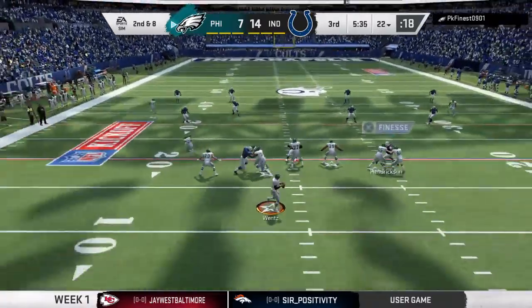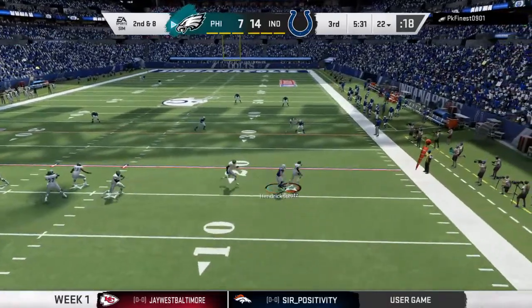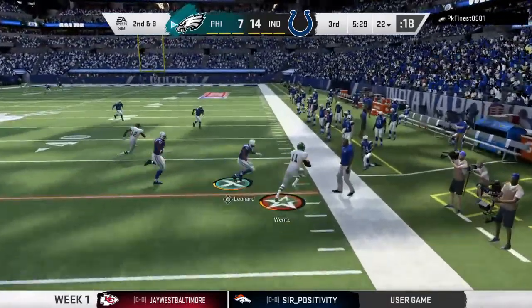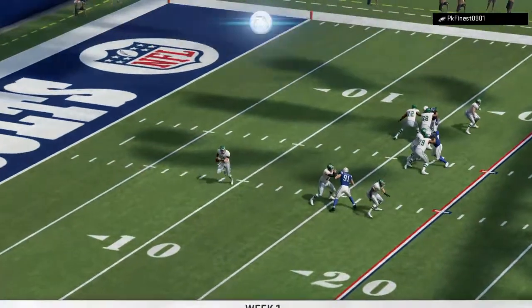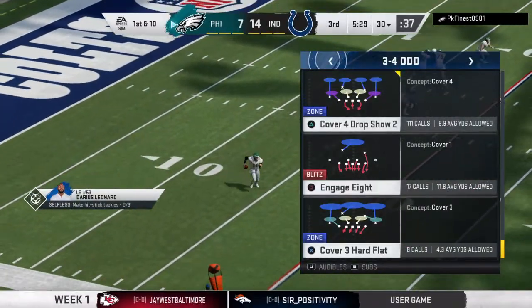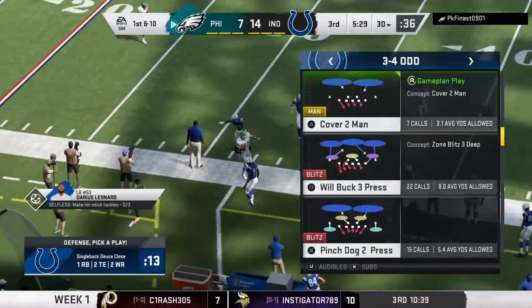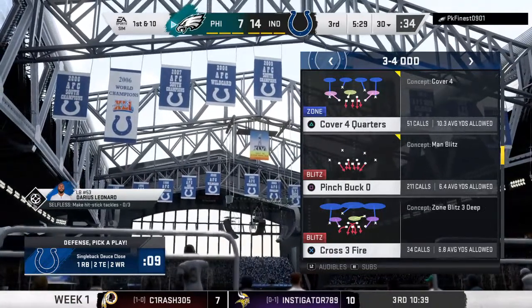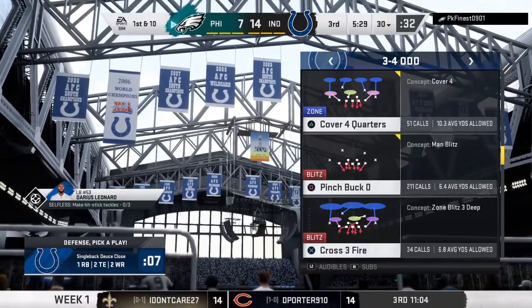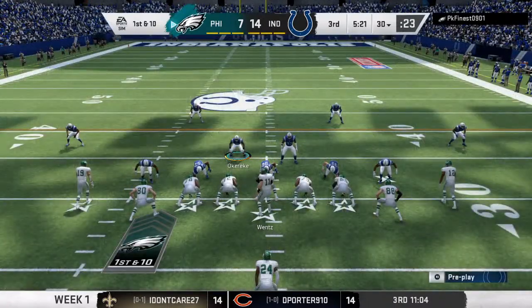Play fake to Sanders. Now here's Wentz. Eluding the pressure right. He'll run it. And he's able to get this one up to his 30 before he's out of bounds. Wentz can pull it down when he needs to, and the 6'5" quarterback picks up the first down. So 1st and 10 now from the 30.